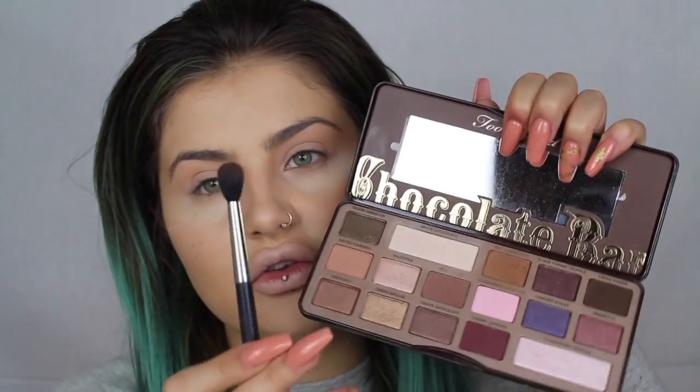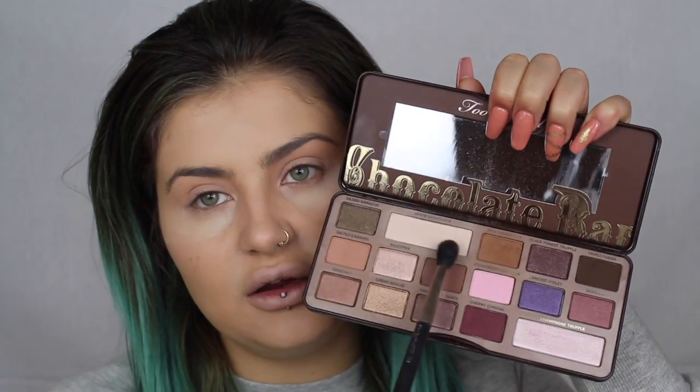The eye look I'm going to do is from when I was away in LA with Too Faced. A lot of people requested to see that look on my Instagram, so I'm going to use the Chocolate Bar palette from Too Faced to create it. I'm going to use my MAC 224 brush and this colour here to set my lid. This palette smells ridiculous. I thought I would zoom you in so you can see.